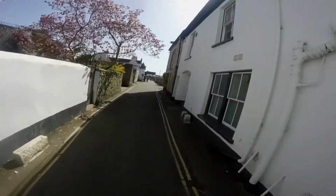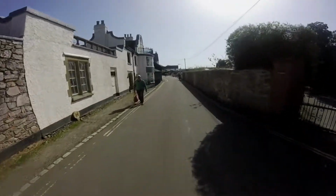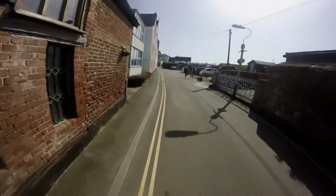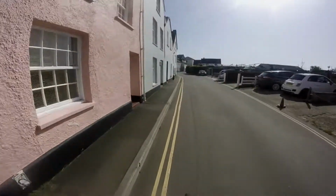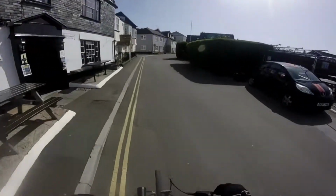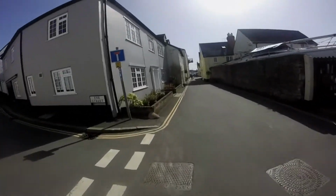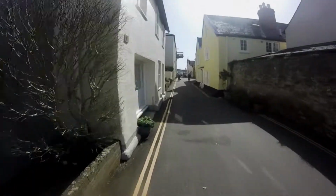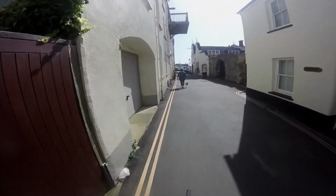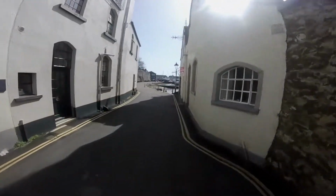Go through this bit. As you can see, it's quite narrow. Once again, the style of the buildings quite old. Got a little bit of garden to our right. Some really old buildings to our left here, as we now head towards Topsham Harbour. Some old inns and pubs and general housing, general goodness. Some nice, really proper old places.